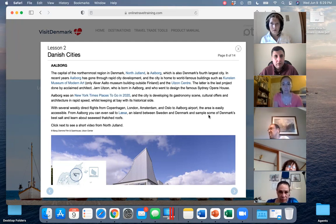The latter is the last project done by the acclaimed architect Jørn Utzon, who was born in Aalborg and who went on to design the famous Sydney Opera House. Aalborg was on the New York Times Places to Go in 2020, and the city is developing its gastronomy scene, cultural offers, and architecture at rapid speed while keeping pace with its historical side.